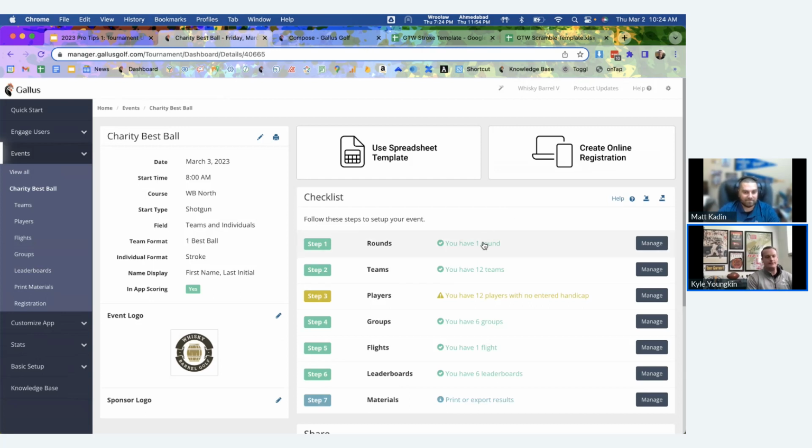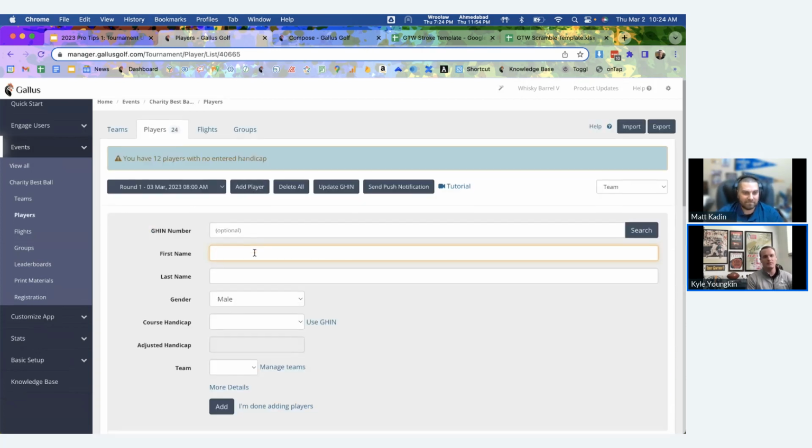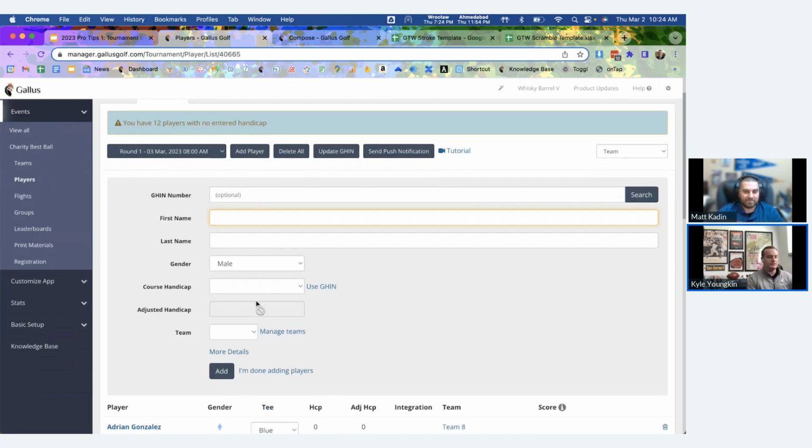And then the other method you could, of course, use to get people in here is to just manually input people. You can come in and hit add, and then it will give you fields where you can add people in too. So a couple different options. It's great for day of the event, or if you're just making one or two quick edits. Typically, I don't recommend that for a 144 player field.